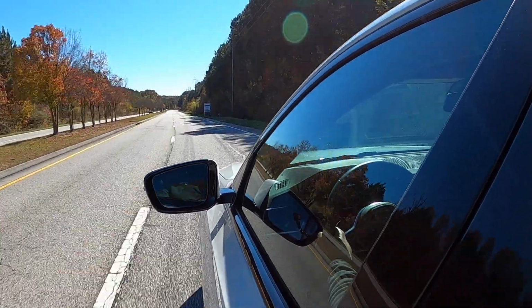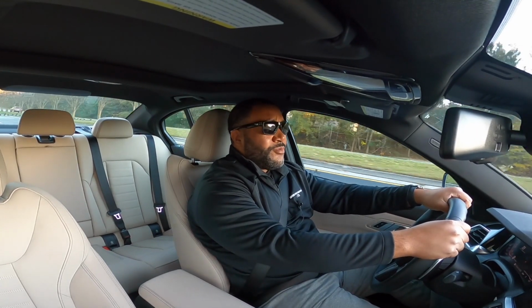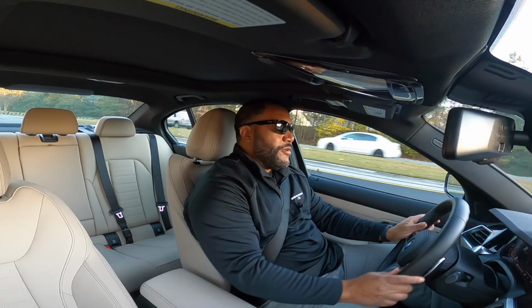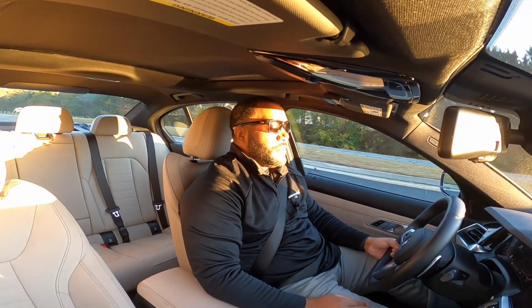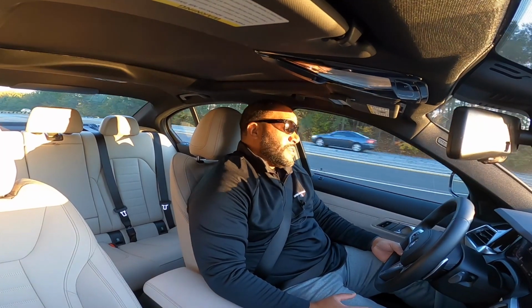It's a good feature to have, but driving around the city, I probably wouldn't want that thing turned on. If I was on a nice long road trip, yeah, I get it. But in the city, I really don't think you need it. But it is a good feature to have.